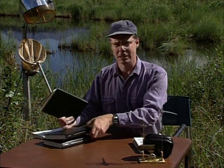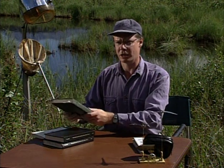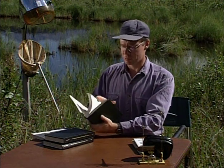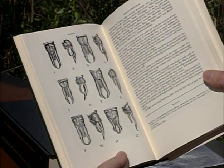Then I picked up this excellent three-volume set, The Odonata of Canada and Alaska by Walker and Walker and Corbett. Very fine treatment of the fauna, but primarily written in entomological jargon, which most people will find a bit difficult, and illustrated primarily with pictures of genital claspers.